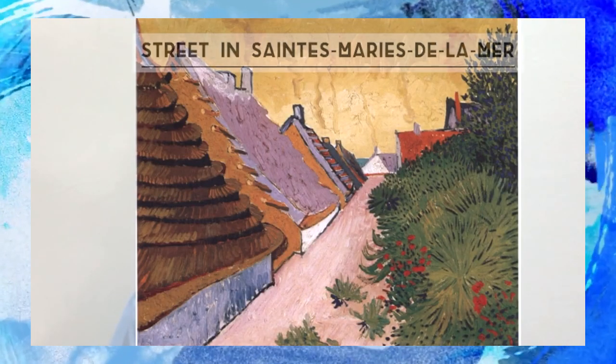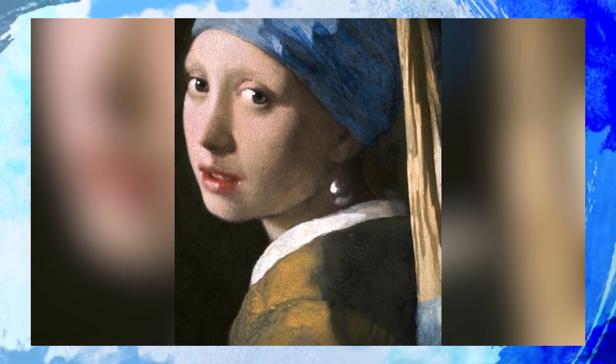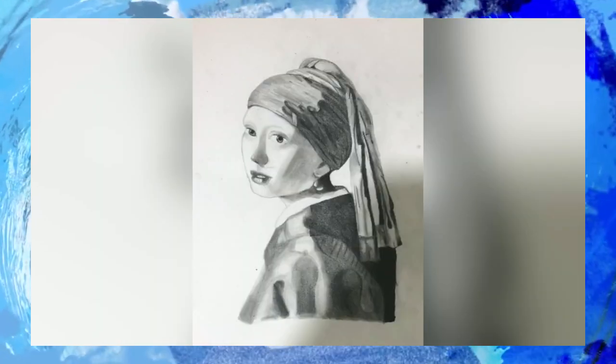Our teacher shared a PDF book of Van Gogh in Arles, and I was most interested in his particular piece called Street in Saintes-Maries-de-la-Mer, which was an artwork he made in 1888. In addition to that, we did a summative project in which we could pick any artist's work who stood out to us the most, and I chose Johannes Vermeer's prominent painting of the Girl with the Pearl Earring.